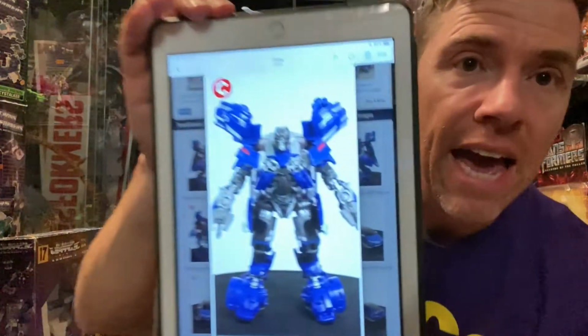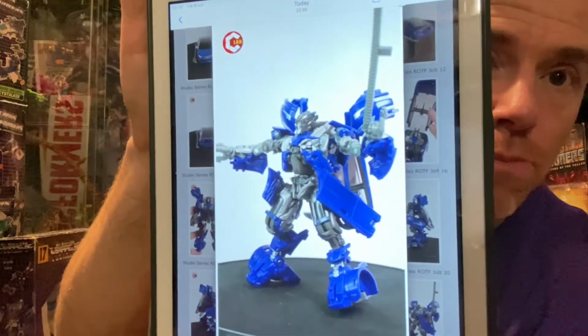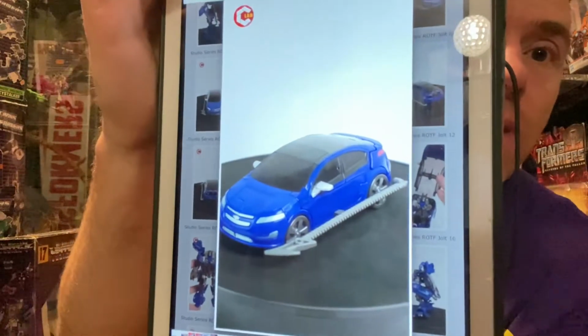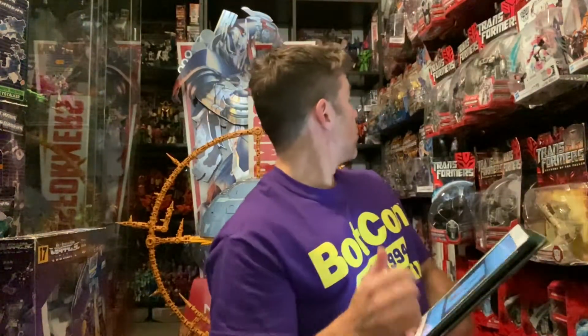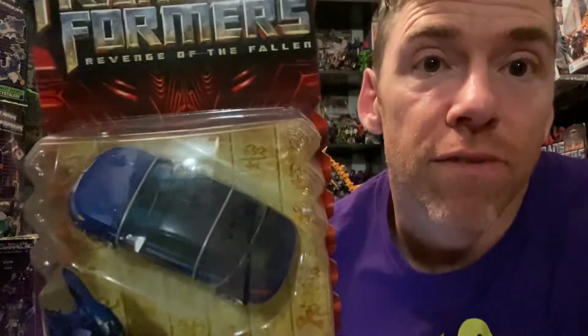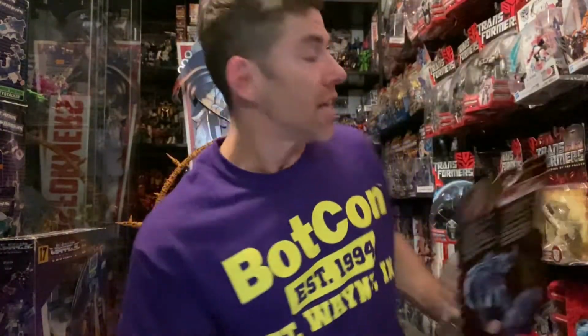There's some more in-hand images of Jolt, and to be honest, he's one of my favourite movie figures. There's some brilliant images of him. In fact, some fellow YouTubers have managed to get hold of him already and do a full video on him. I was just wondering if I have, funnily enough, right by us, the original one from Revenge of the Fallen. It looks like a much better updated version of that, doesn't it? And ironically enough, he's sitting there, and he's one of my favourite movie figures.